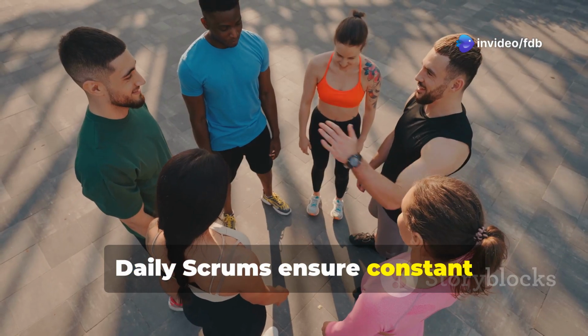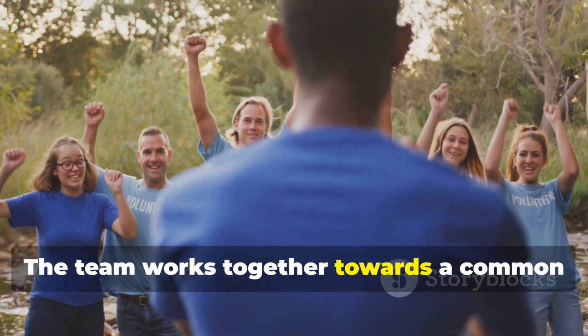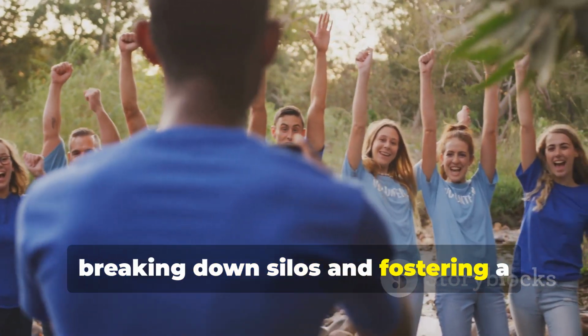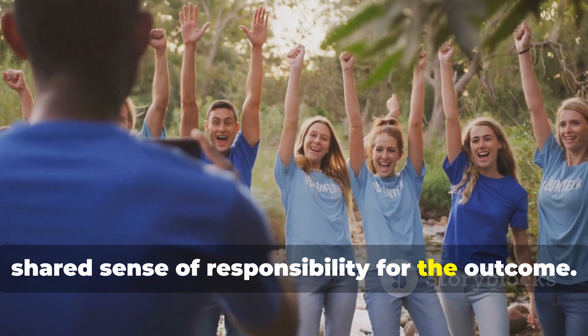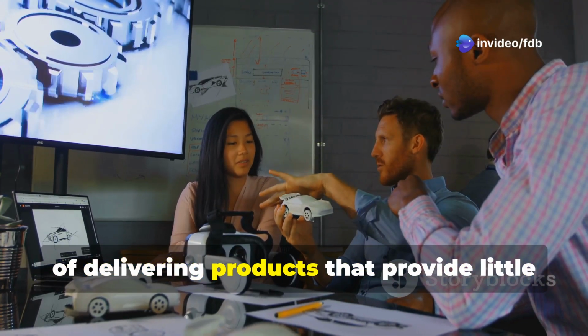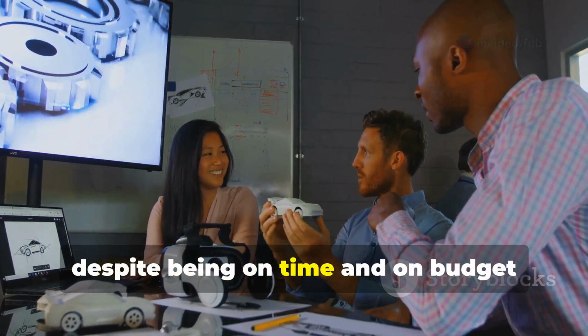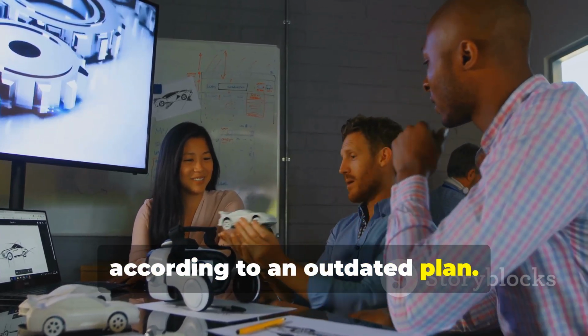Daily Scrums ensure constant communication about progress and impediments. The team works together towards a common sprint goal, breaking down silos and fostering a shared sense of responsibility for the outcome. Finally, Scrum was designed to combat the problem of delivering products that provide little or no actual value to the customer, despite being on time and on budget according to an outdated plan.